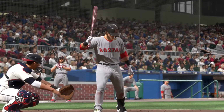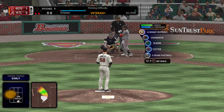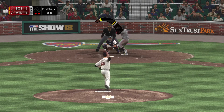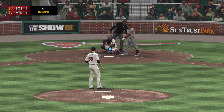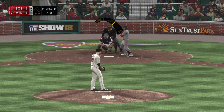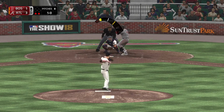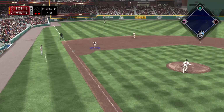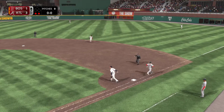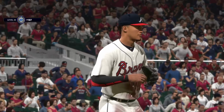Now at the plate, Christian Vasquez. 1 for 2. He grounded out first time up and followed that with a base hit. And he'll start the at-bat with a slider that didn't miss by a whole lot. It's ball 1. Dribbled down the third baseline. And a close play at first, but he's called out and the side is retired.